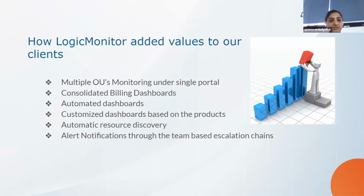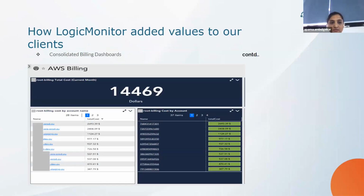I will start with the first point, where we can monitor multiple organization units in a single portal. If you are looking for any monitoring solution where you want everything in a single portal, all the AWS services you are using in the project, in a single dashboard, then you can definitely opt for LogicMonitor. I will share the exact dashboards and screenshots related to LogicMonitor, and how it helped us. Moving towards multiple OUs and their consolidated billing dashboard.